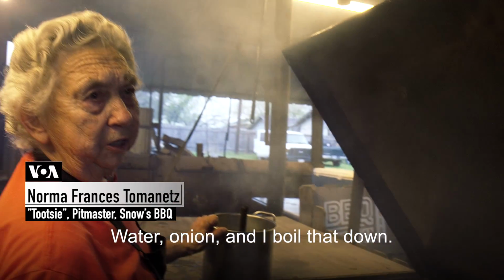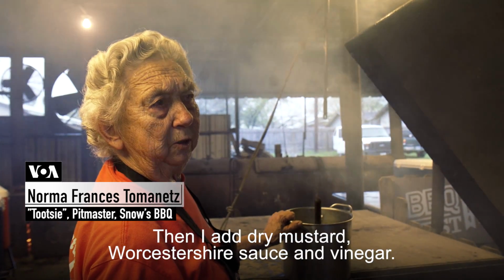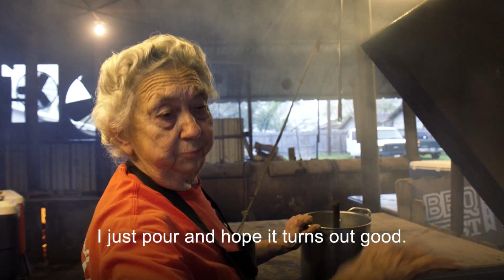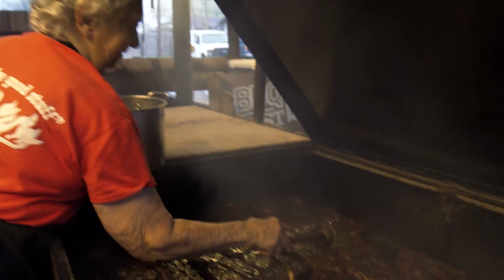Water, onion, and I boil that down. Then I add dry mustard, Worcestershire sauce, and vinegar. But I don't measure any of it. I just pour and hope it turns out good.